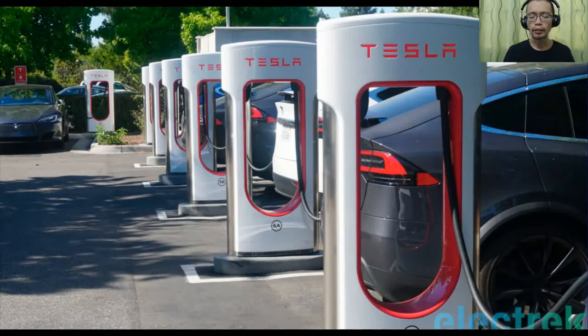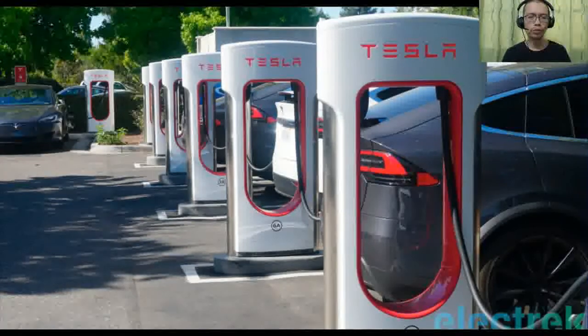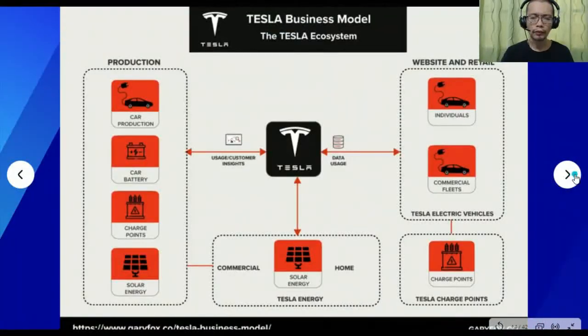And finally, Tesla also builds charge points, or what they call the Tesla Supercharger Network. So this relieves the Tesla owner of any anxiety of his battery running out of charge if he is out on a long drive. So this is the Tesla business model or the Tesla ecosystem. So they're a lot like Apple. They create an ecosystem where all of their products tightly interconnect with each other.